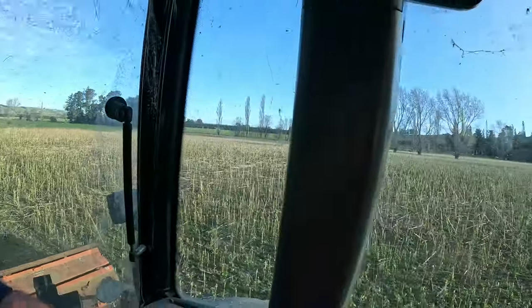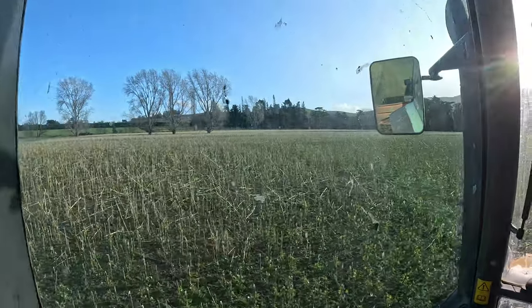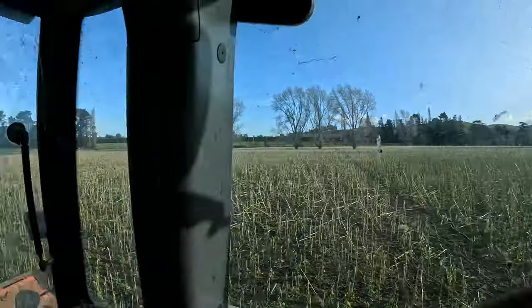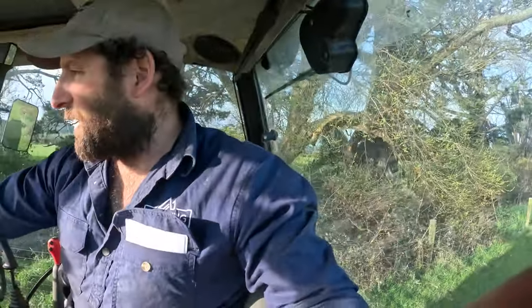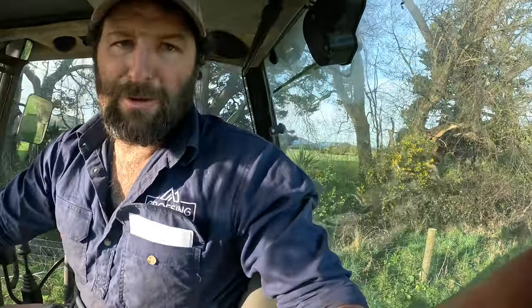We'll just continue along. We've got this strip here to do and then another strip over the other side of the paddock, so yeah, continue that, but at least we're out of the wind. And I'll fix my squeaky seat in the tractor, which is good for you guys.